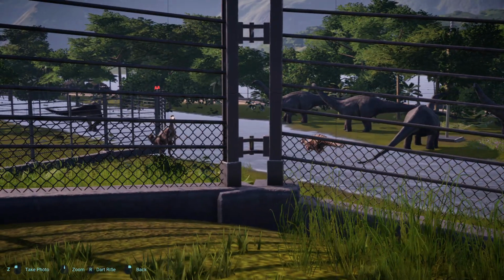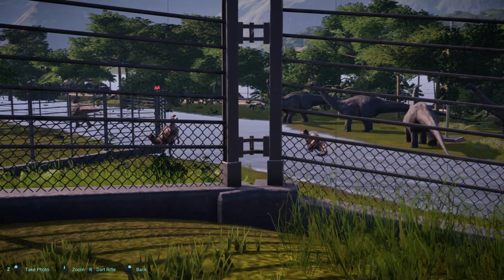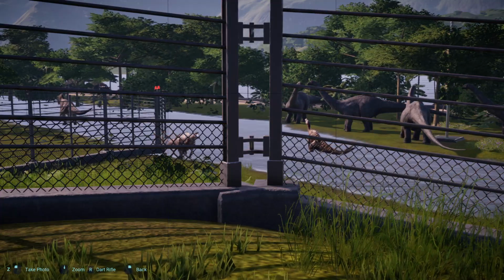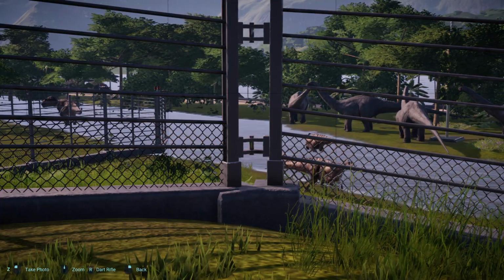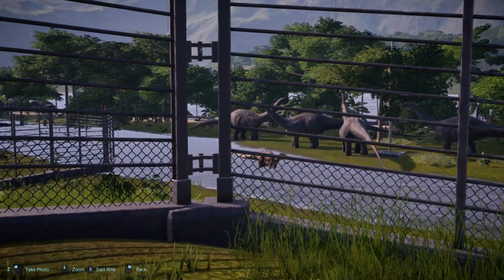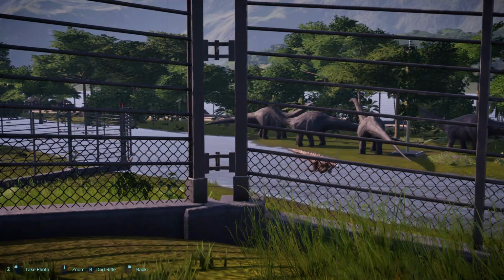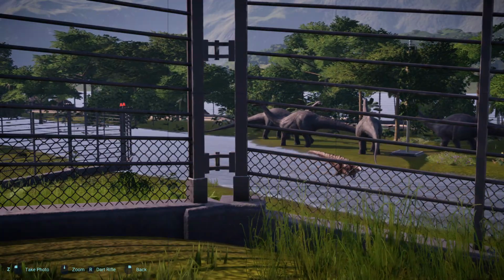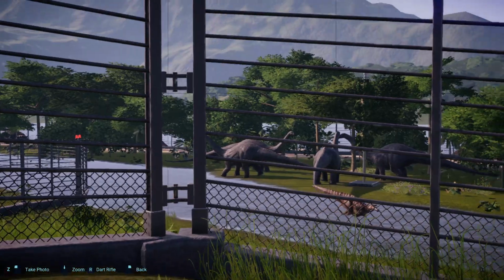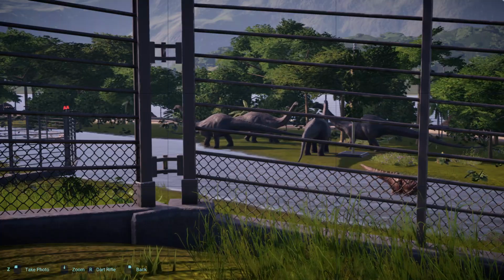Maiasaura was discovered in 1978 in the Two Medicine Formation of Montana by Laurie Trexler. It was named by paleontologist Jack Horner, who chose the name to reflect the dinosaur's high level of parental care. Maiasaura was a large herbivore measuring up to 30 feet in length and weighing about 4 metric tons. It had a duck-like bill and a small crest between its eyes. Its hind legs were no longer than its forelegs, allowing it to walk on 2 legs when necessary.